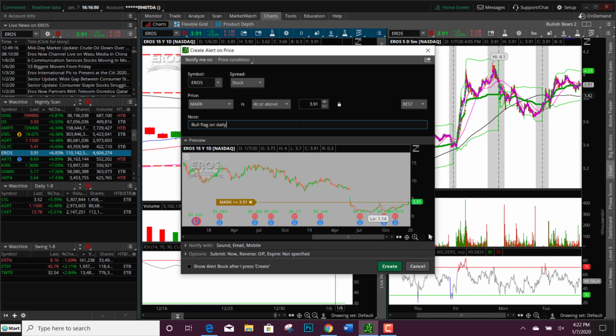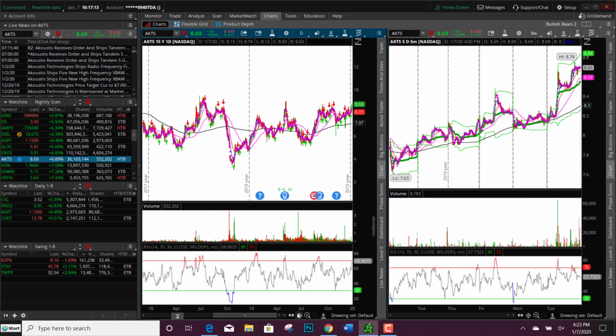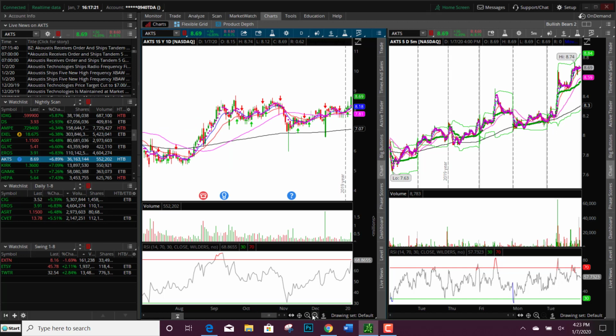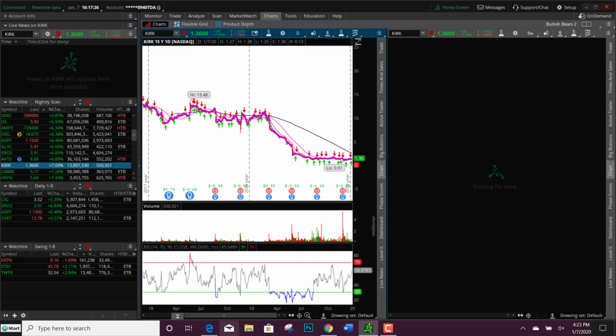Bull flag on daily. Watch for resistance around 410, 430, and 550. So that is EROS. Then we've got AKTS. That's just really messy, so I'm going to skip that.